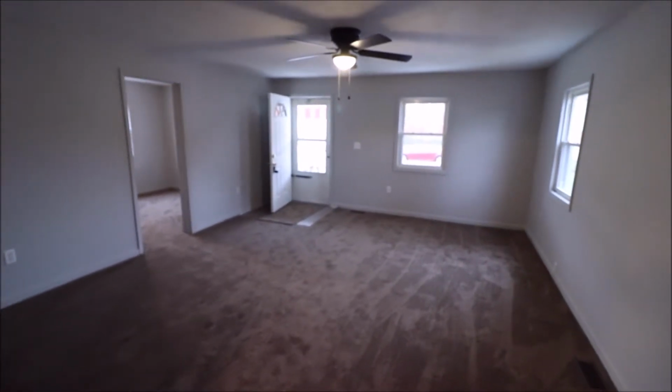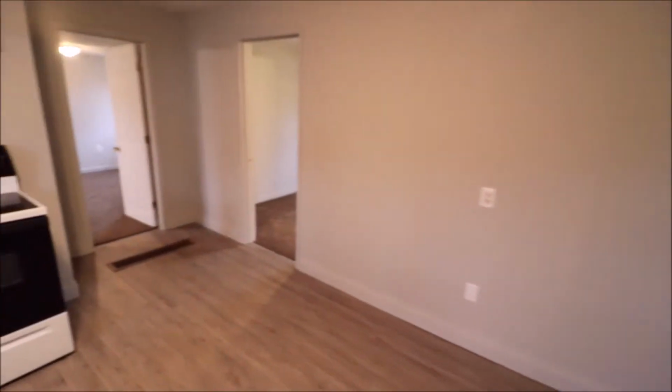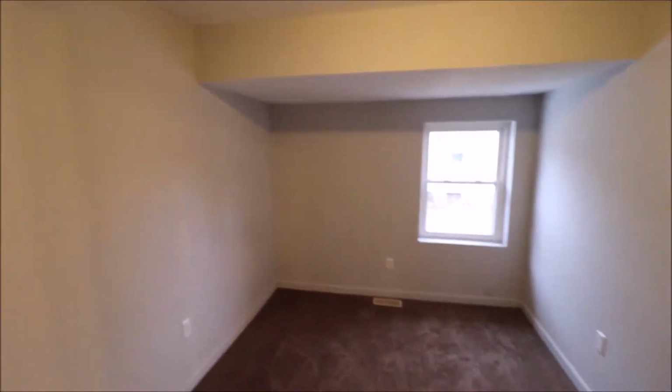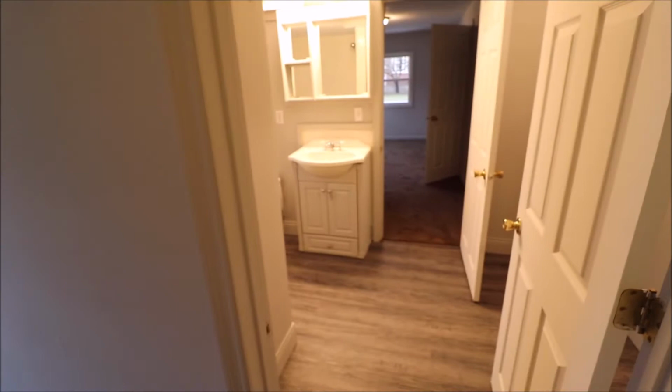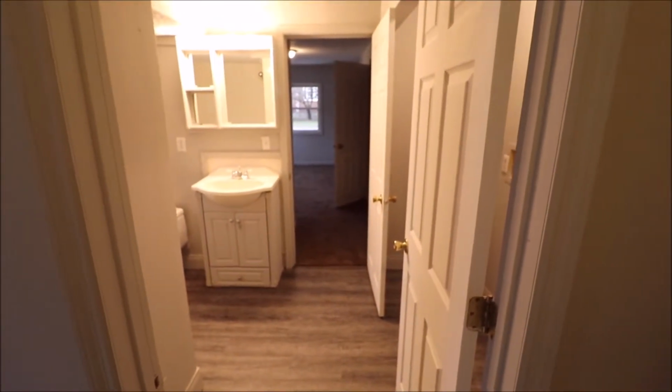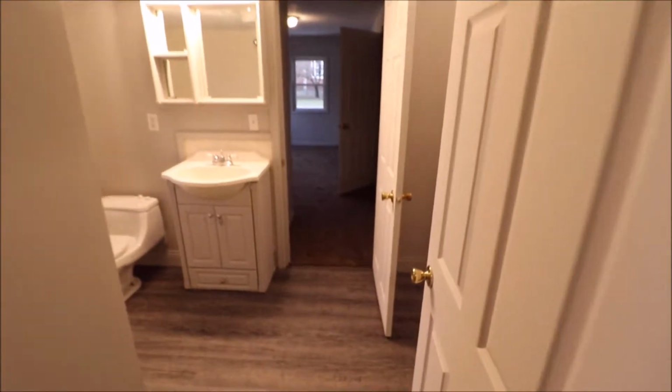Back out, look at the big living room where we just came in. Off the kitchen are our second and third bedrooms. Let's head this way first, to the right. Bedroom number 2 of our 3, and this is kind of cool. I don't know if you could see it in the beginning of the video. The full bath is a Jack and Jill that connects through to both these bedrooms.